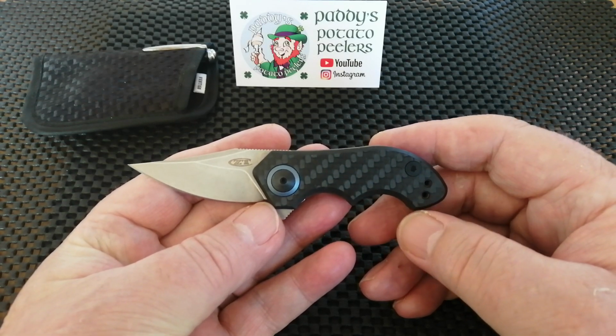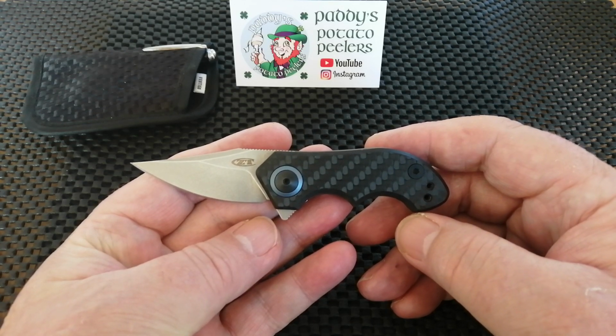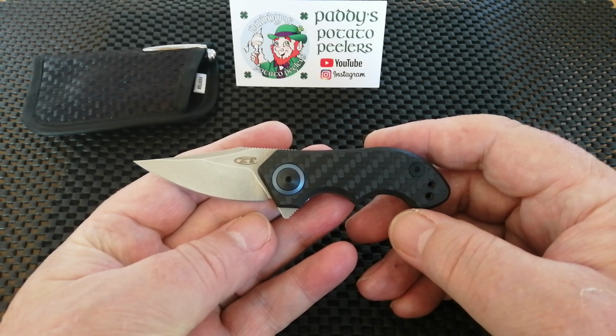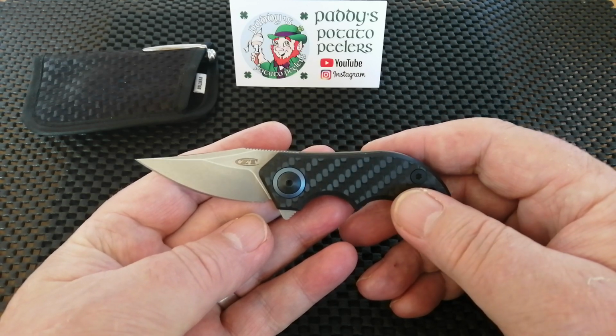Now, the price for this is astronomical if you haven't got the money. If you've got the money, it's just a knife. Do you know what I mean? That's where I am with the price of knives. If you've got it, you want it, buy it. If it's not taking bread away from your kids, just go ahead and get it.